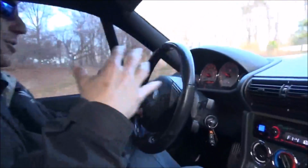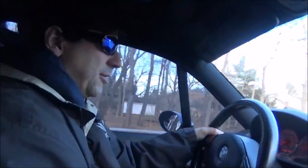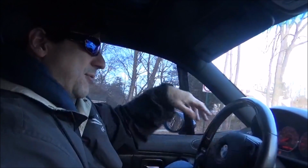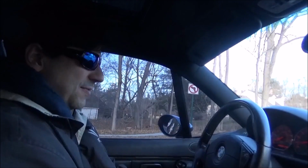If you see the clown shoe like this, they call these M Coupes clown shoes, because they look like a high top sneaker. You'll definitely get a lot of attention because of the looks, but I don't know that everybody knows how good the driving experience is, especially with the S54 cars.